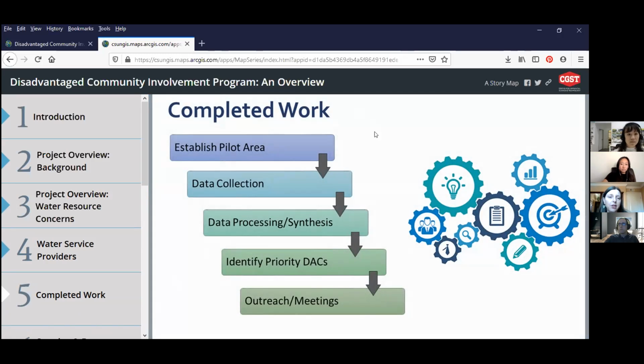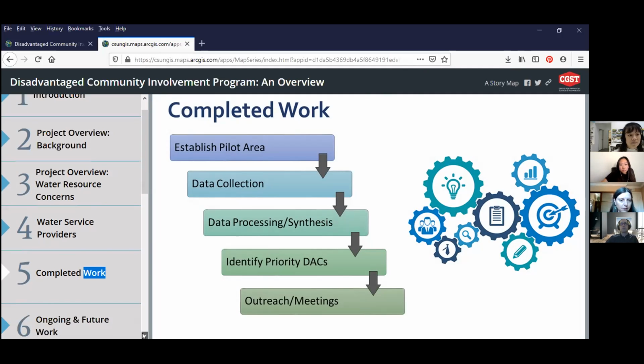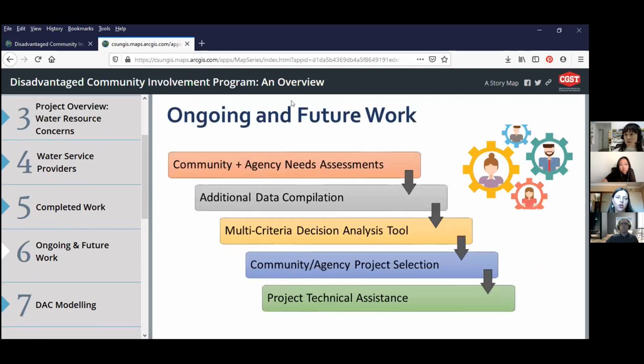So completed work, we've obviously established our project area, performed data collection, we've done data processing synthesis, and we identified our priority DACs, and we performed outreach meetings. Future work, we are in the process of performing community and agency needs assessments and surveys, compiling additional data.